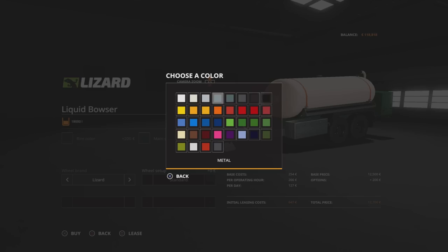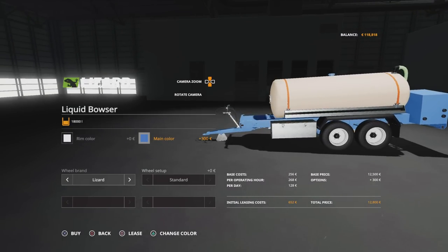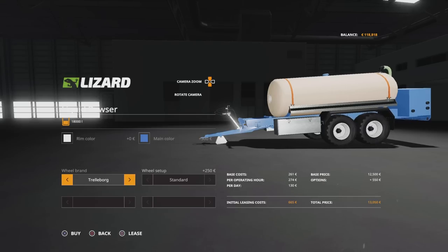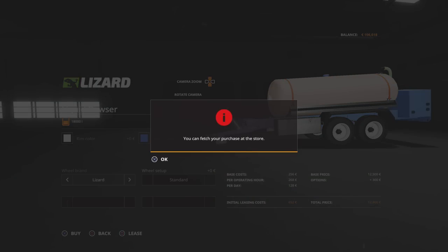Rim colour. I might leave the rim colour as it is, actually. Main colour. I don't know, something a bit different. Do I want to go blue? Maybe a pale blue, to indicate that it's water, to start off with. Lizards, Trelleborg or Michelin. I'm going to stick with lizards, I think. Yeah, 12,800 for 18,000 litre. Let's get it.